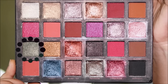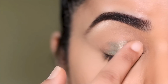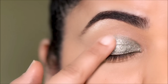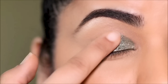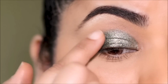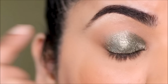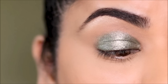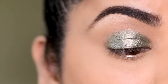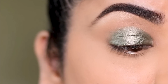Next, he uses the shade Oriental Pearl, which is a beautiful emerald green, and he uses this to saturate the entire lid with his finger. And as you can see, the pigmentation is insane and there's very little fallout because the product is immediately sticking onto the base. And for whatever reason, he applied it a second time to get more pigment payoff. I felt like it was not even necessary because the pigmentation is so good. But because he did it just to be true to his tutorial, because I'm following it, I applied it the second time. And yeah, this is a beautiful color.